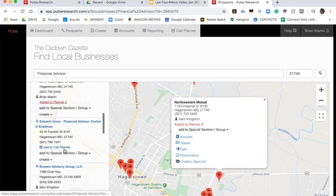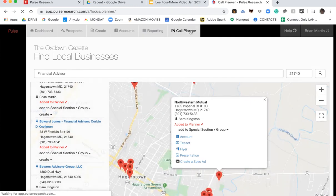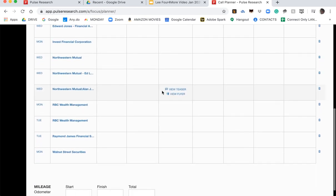Click on Add to Call Plan, okay? And then you come up here, and let's take a look at your call plan. So you click here, and up comes the businesses you've added to your call plan. Easy and simple.